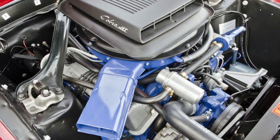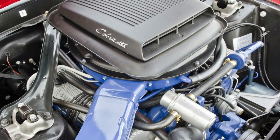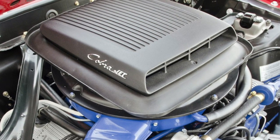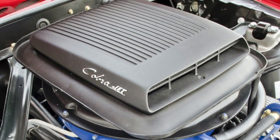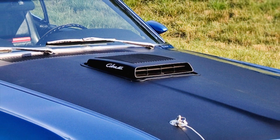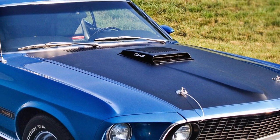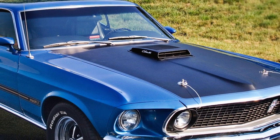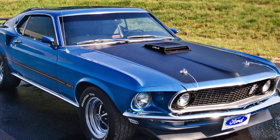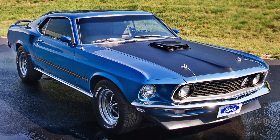Both the Cobra Jet and Super Cobra Jet could be ordered with the optional ram air induction system, which consisted of a shaker hood scoop with the open air inlet facing the front of the car. A 1969 Mustang equipped with a 428 Cobra Jet or Super Cobra Jet with ram air was factory rated at 360 gross horsepower, which was still ridiculously underrated. With the ram air option, true horsepower was at least 410.